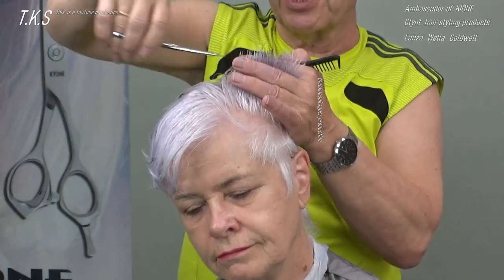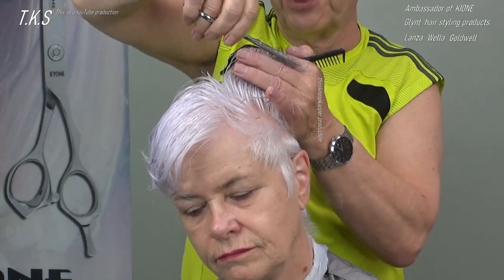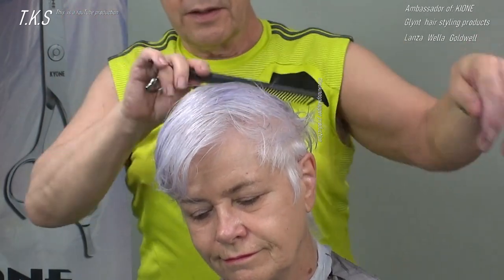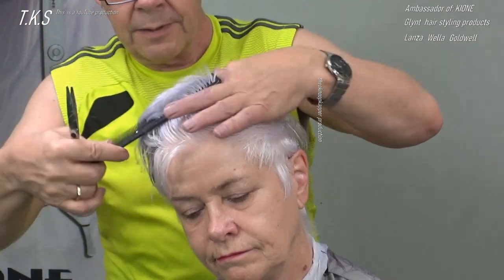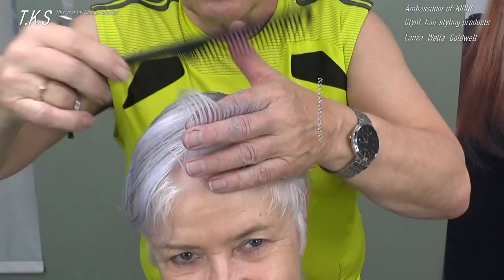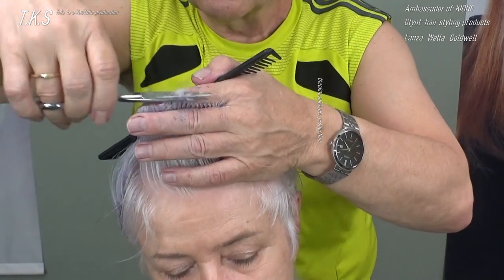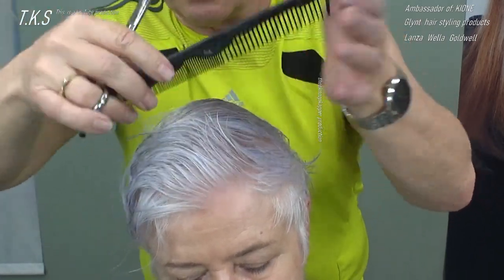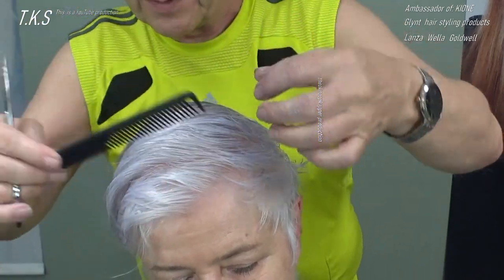My scissor is a Kyona scissor. It's a wheel slicing tool, but that's why it's also very, very sharp. And I really love sharp tools. Take up every time about a centimeter, almost a centimeter of hair.